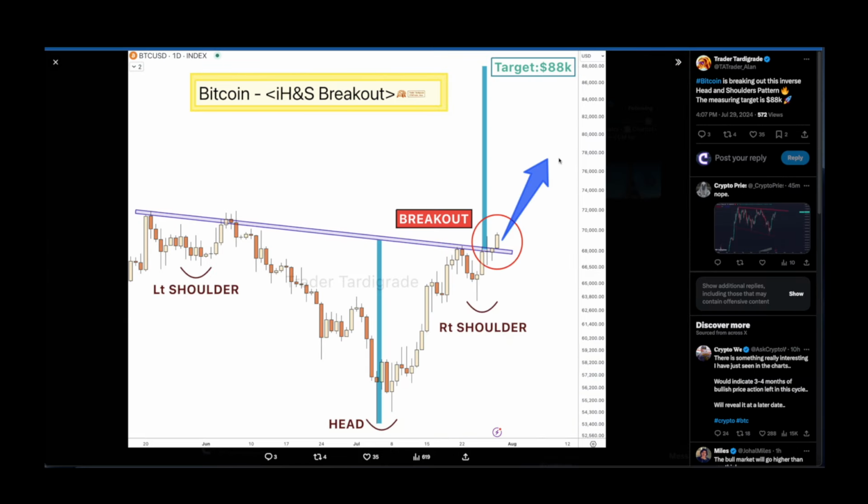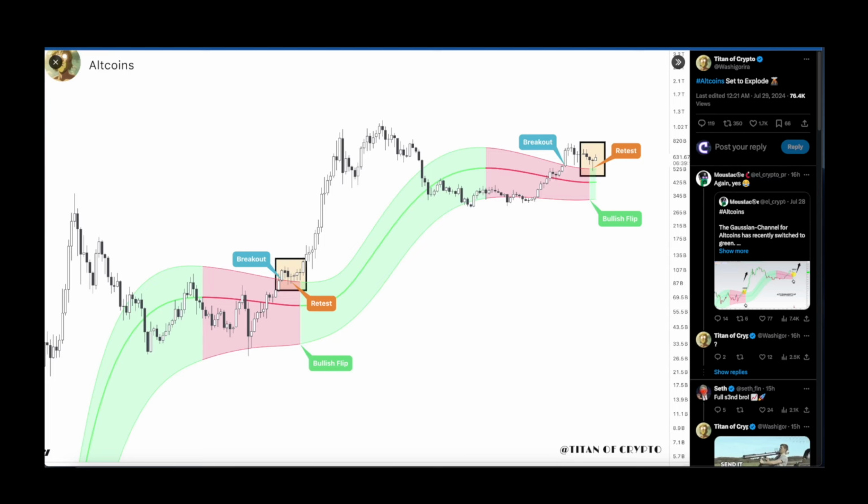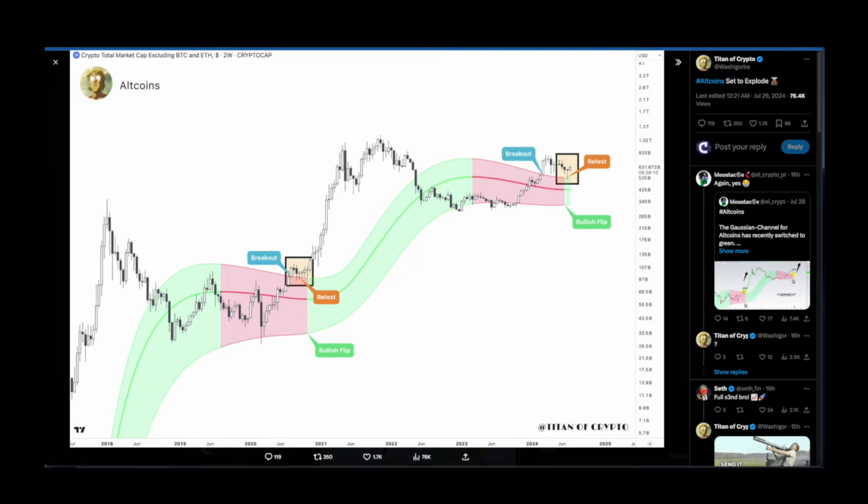Shout out to Mr. Trader Tardigrade, and this is a daily chart for Bitcoin, which is breaking out of this inverse head and shoulders pattern, and the measured target of it is 88,000 USD. So, as you guys can see, everything is pointing towards bullishness in the market.